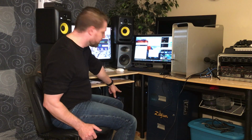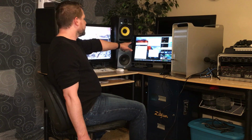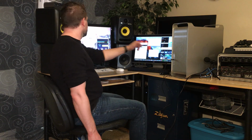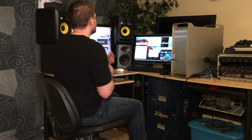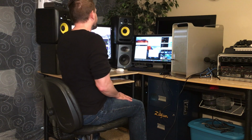My Hackintosh is down here. This thing is a beast. I had to replace the motherboard and the processor just to be able to allow it to use Thunderbolt, which is what I use for my sound card, which is Universal Audio, which is awesome. So I have the Hackintosh on this screen and the Mac Pro on this screen, so it's kind of opposite. It was just easier that way, setup wise.